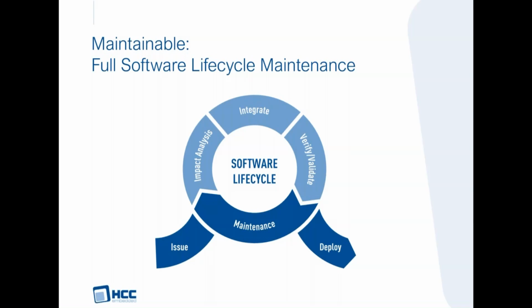Then we come to the second step, which is the maintainability of the software. For this, we need full software lifecycle maintenance. And that means we have a kind of cycle we go through: if somebody raises an issue, they want a change made, first you have to do an impact analysis. An impact analysis is only possible because of the V model you implemented in the first place.